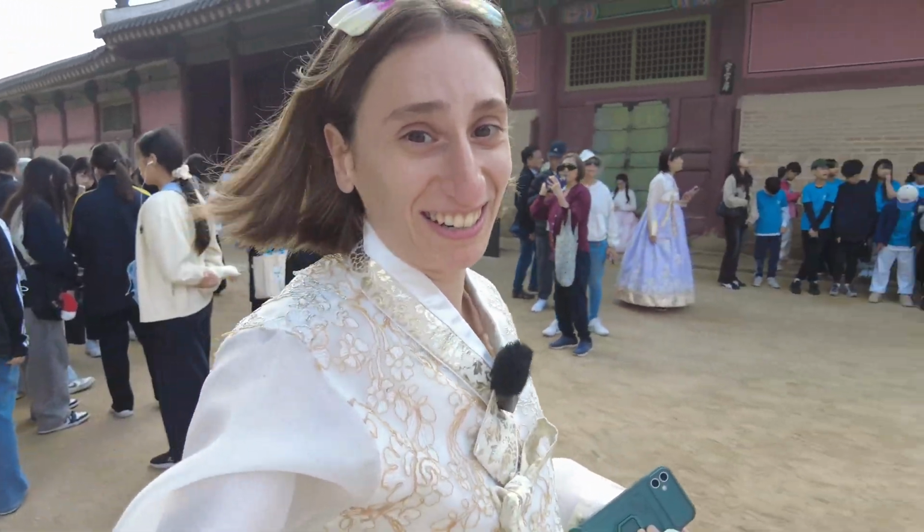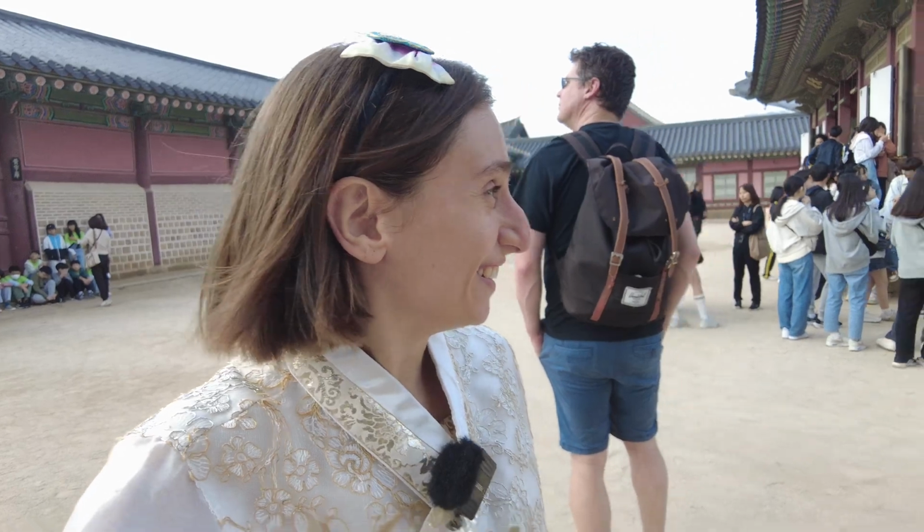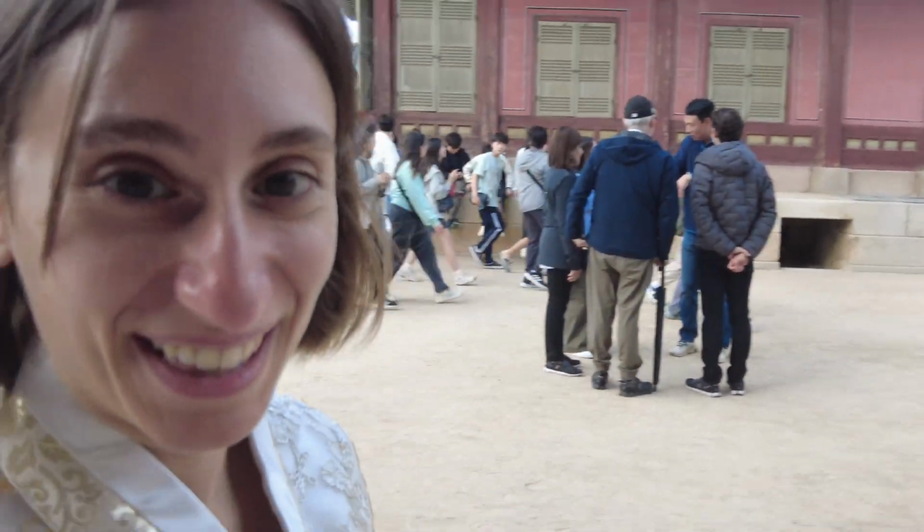Hopefully I don't lose my group. And I will tell you a few facts about it as soon as we are in the clear from this area. I feel like I'm running away from children. Everywhere there's kids. Look, they're like tiny little babies lined up to learn about the palace.